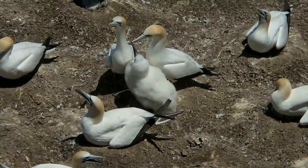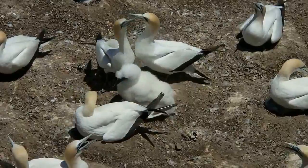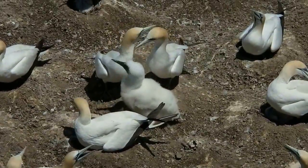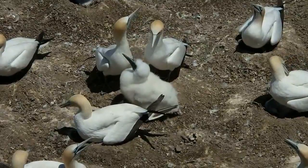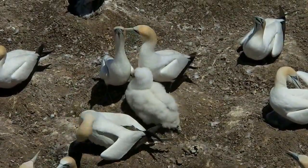Last year, the same time of the year, I did get photographs of chicks by sheer accident. I didn't have a viewer attachment to this camera, so I couldn't actually see them.